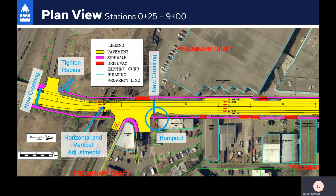Going past St. Anthony and Feronia, we have one bump out on the north side of Feronia, and that bump out will be accommodated with a new crossing of Pryor and new ped ramps on the west side. The benefit of the bump out is that it brings pedestrians closer to the travelway, making them more visible, and then it also reduces the crossing distance.